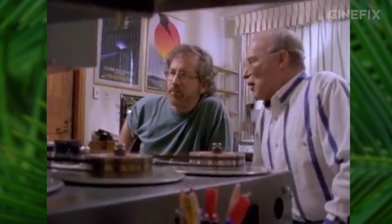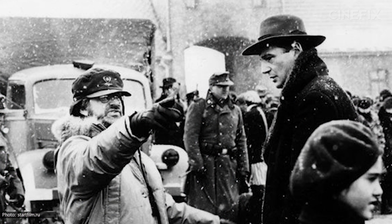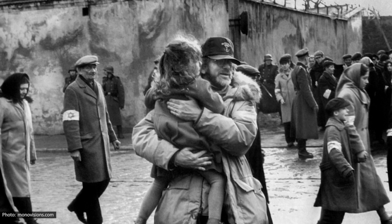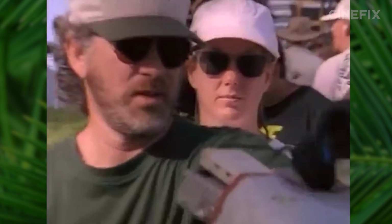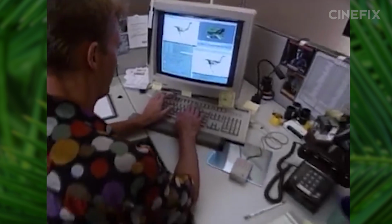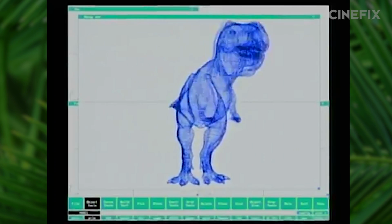After Spielberg saw an early cut of the film, he felt confident enough to go direct Schindler's List, and what must be the most dramatic directorial back-to-back tonal shift in history. In his stead, he left one of his director buds who knew a thing or two about visual effects himself, George Lucas.